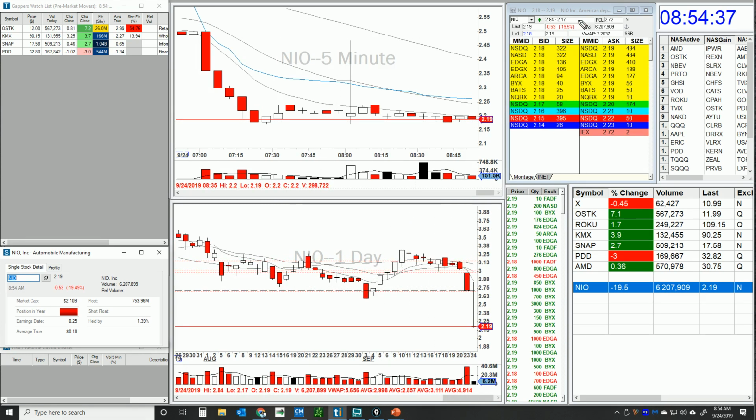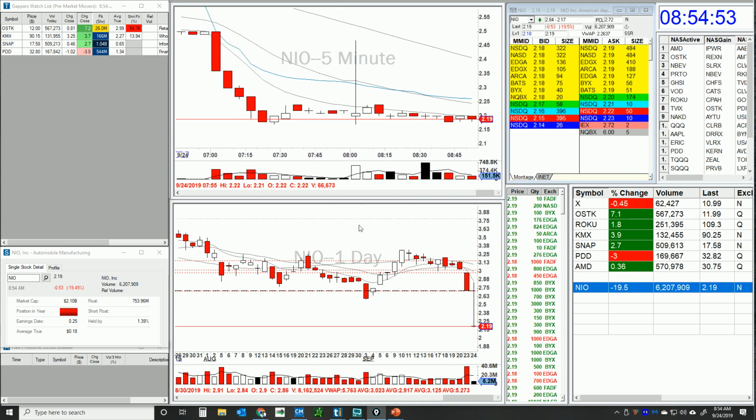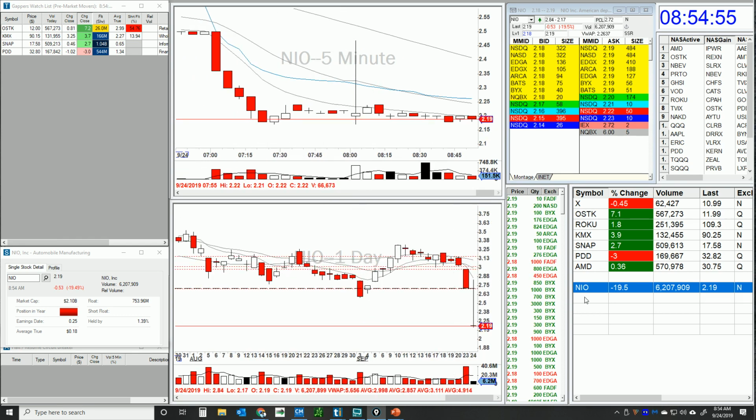So again, don't let the negative 19.5 and the 6.2 million shares traded so far, don't salivate over that, right? Let's focus on something that we can actually find good opportunities on. Yes, this looks great, this looks amazing, but if it doesn't give us good trading, it doesn't mean anything. All right, what else we have?